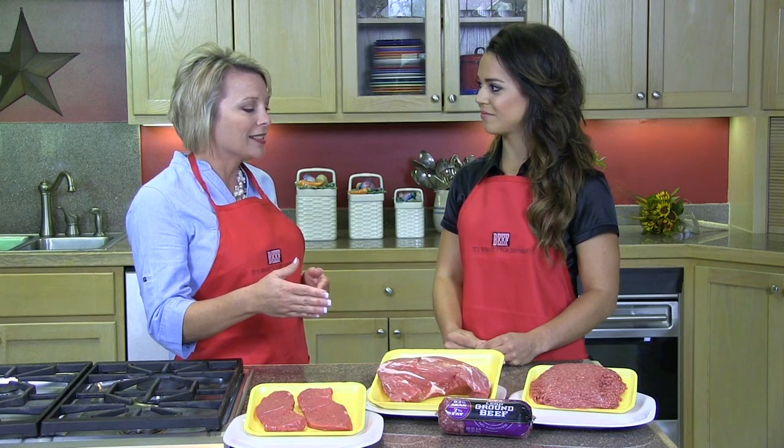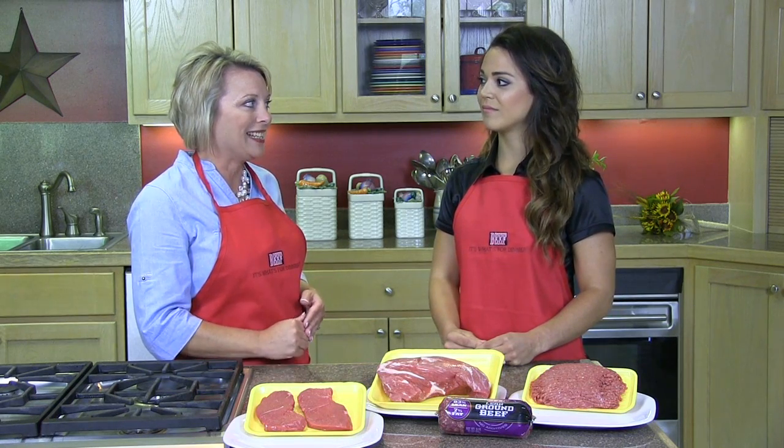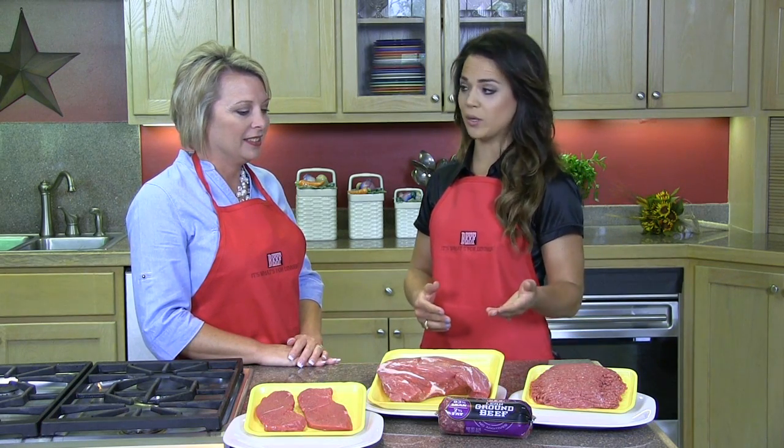Yes. Great. So next you have a cut that is called the tri-tip. Now I have to tell you, Laren, I'm a little confused myself about this one. This is one that my family doesn't use very often. I'm guilty of not knowing enough about it myself. So tell me a little bit more about this, because I'm sure it would be a healthy option for my kids. Yes, tri-tip is also a lean cut.